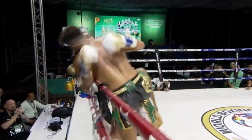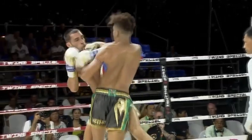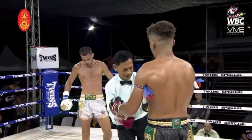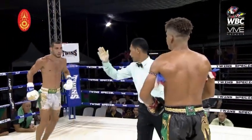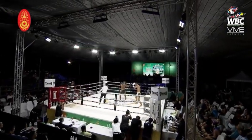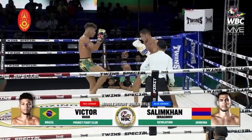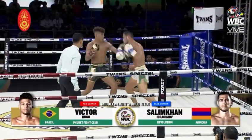To snap the head back of the Brazilian. I got a feeling this is going to be a banger of a round. And we see a little bit of bruising on the right side of Victor's face. You can see it. Oh, a nice body kick from Victor.